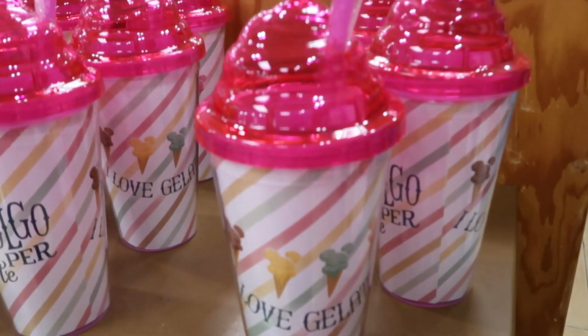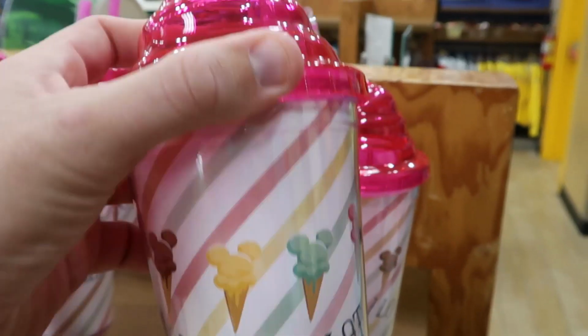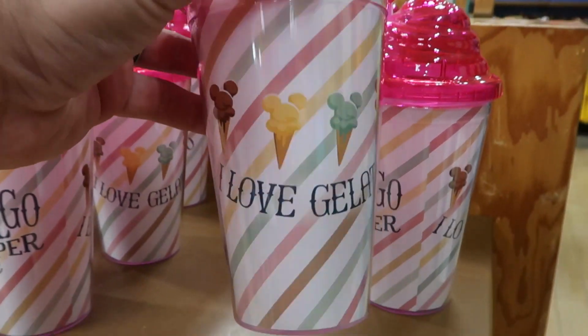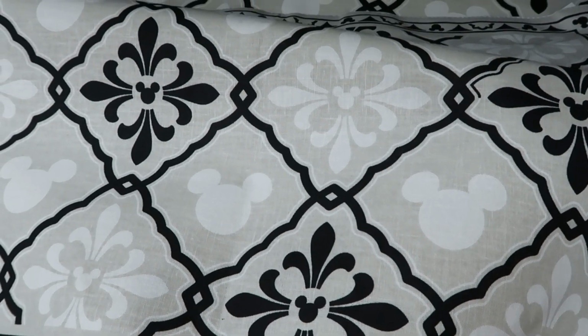Look at this new cup right here. I love gelato. This is really fun actually. It looks like it has an ice cream on top here. And these are $10.99, originally $24.99. They're also getting some of the Homestead collection placemats. Look at these. We actually have one of these. This is $9.99 from $12.99.